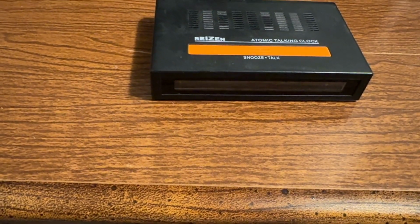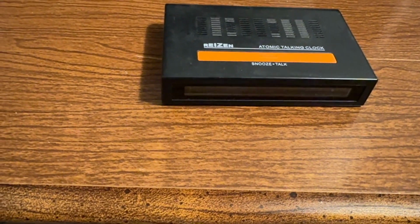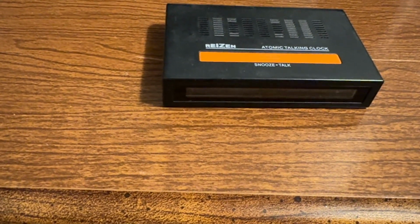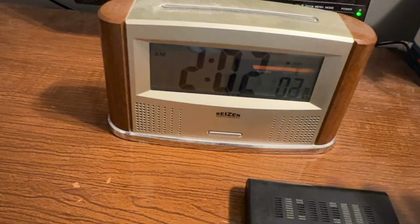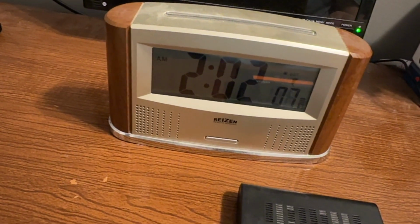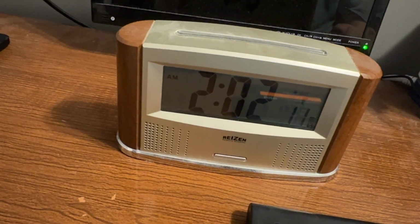Now, it's been quite a while since we've done one of these, so I thought it was finally time to take you on a tour of one that I've had for a while, but just never quite got around to reviewing. So, you might remember in July 2021, I reviewed this Reizen talking atomic alarm clock with a thermometer. Now, got this one, of course, back in 2008.